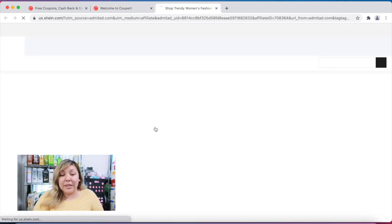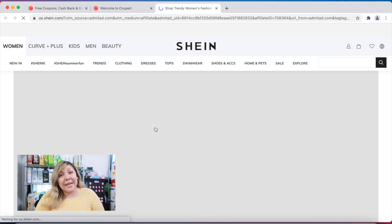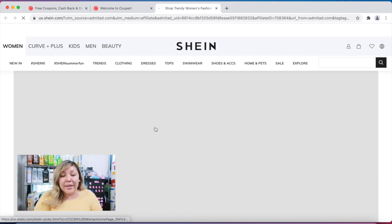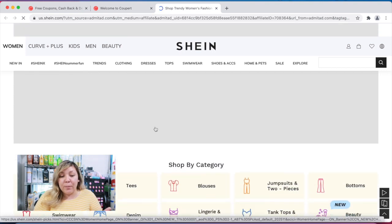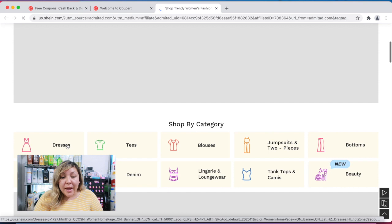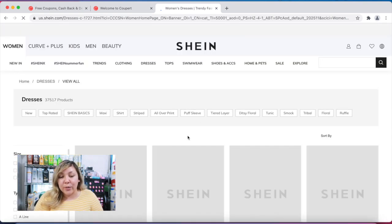So all we have to do is select the Shein icon, and it's going to take us over to the Shein website. From here you are just going to do your regular everyday shopping, how you would normally do your online shopping. So I'm just going to quickly show you guys. I'm just going to pick a quick option. Let's just select dresses over here, and it's going to open up the dresses tabs, and we're just going to pick something really quick and just add it to our cart.